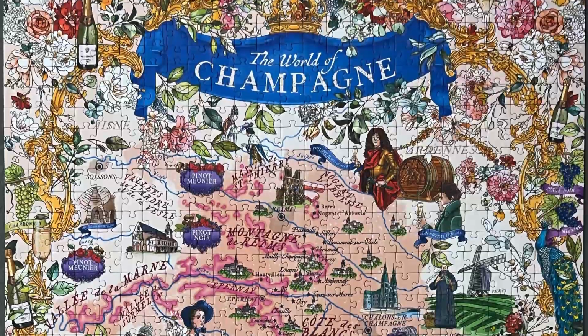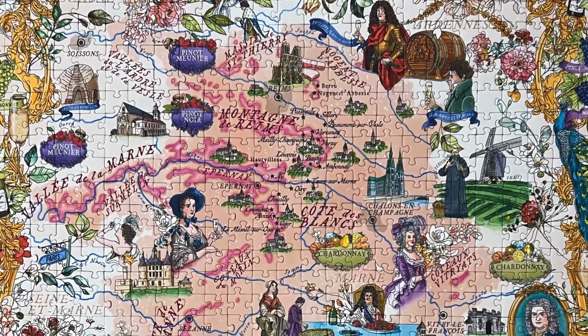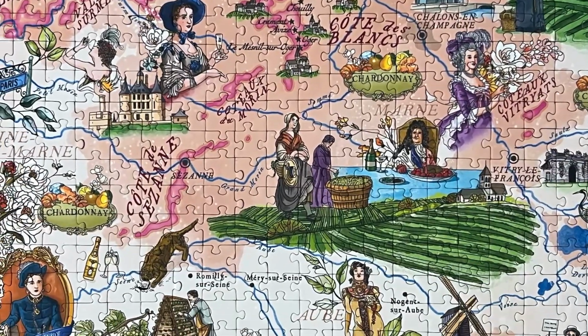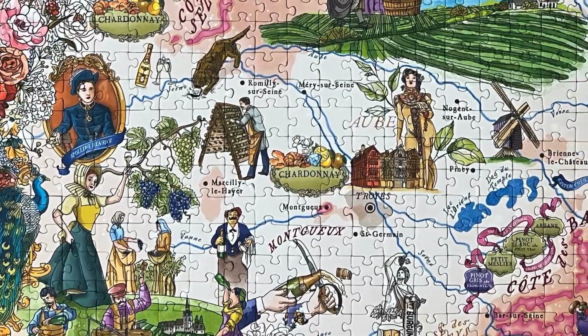If you watched my previous video about the South Africa puzzle by this company, you'll probably know what I'm going to say. This puzzle has wonderfully soft, velvety pieces, which really enhance the tactile experience of solving. The artwork is clear and full of interesting details to discover.